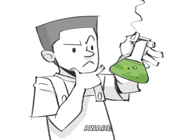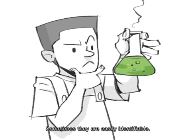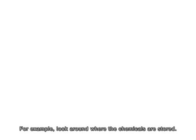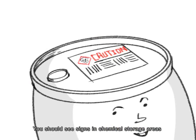Aware. How do you know if chemicals are harmful or dangerous? Sometimes they are easily identifiable. For example, look around where the chemicals are stored. You should see signs in chemical storage areas and labels on chemical containers.